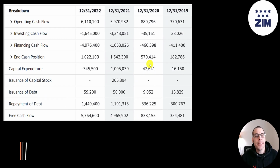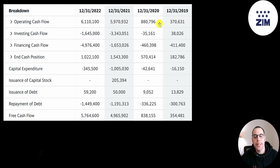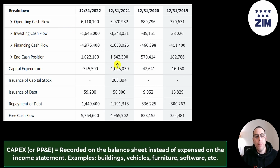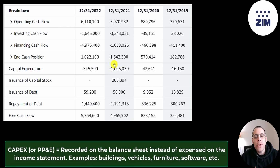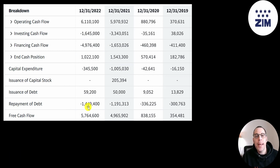This is the company's statement of cash flows. The top line is operating cash flow. That's how much cash the company generates from its operational business. This company is a cash cow. That's why they've been paying such big dividends, over 6 billion of cash flow in 2022. They don't spend too much on CapEx. They did spend 1 billion in 2021. When they do spend on CapEx, that's usually to acquire vessels. Operating cash flow minus CapEx gives you your free cash flow. And that's how they pay such a big dividend from their free cash flow.